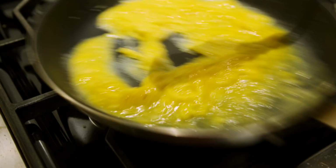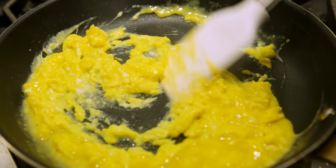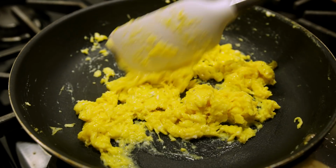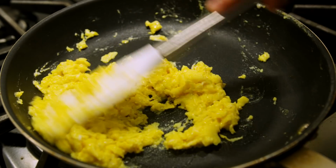We can see here almost all of the liquid is gone at this point. I'm just moving it around, trying to get that last little bit of uncooked egg out of there. All right, at this point, this is just a preference thing. If you like your eggs a little more dry, you can leave them in here a little longer, but I, again, like a nice moist egg. You can see here, these are almost the perfect consistency.